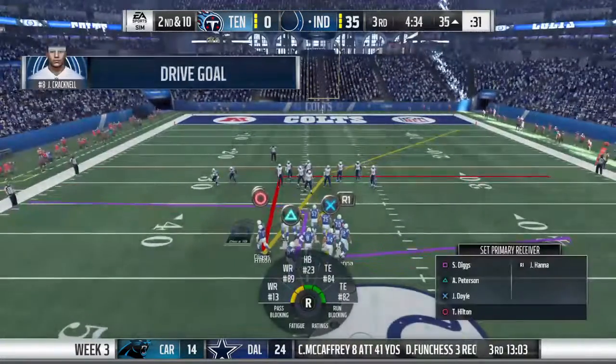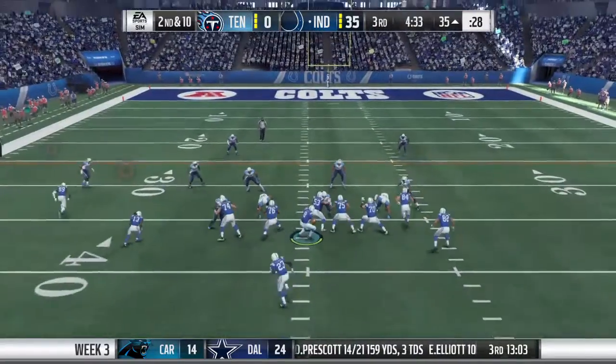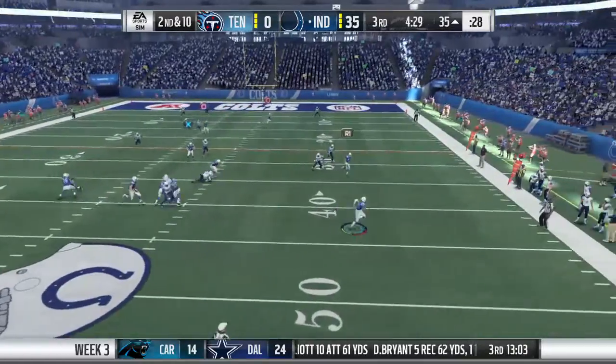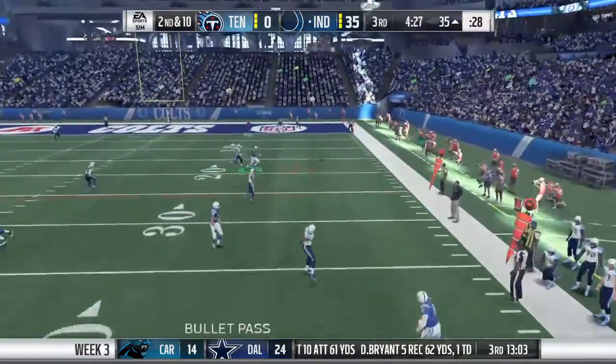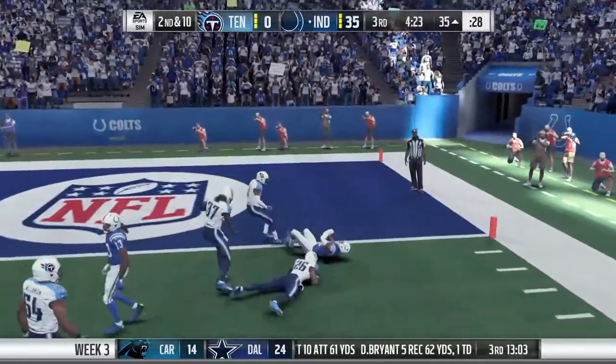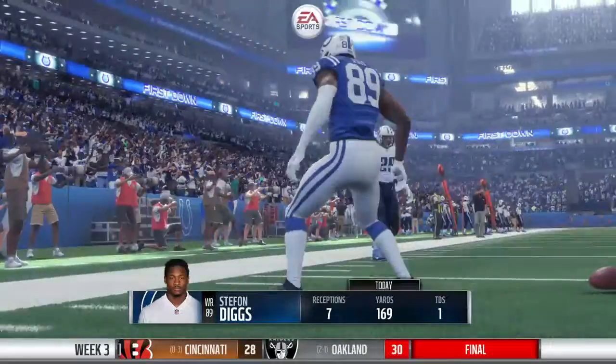Incomplete. That's very well timed there defensively because it's not a bad throw, but the collision came at the exact time he was reaching to bring in the football. Really, really well done. Decent offense, just better defense. I think you're right. It's complete to Diggs. An excellent pickup at 34 yards.